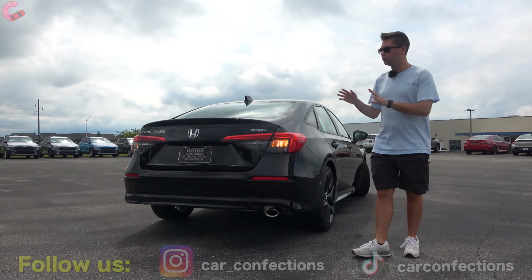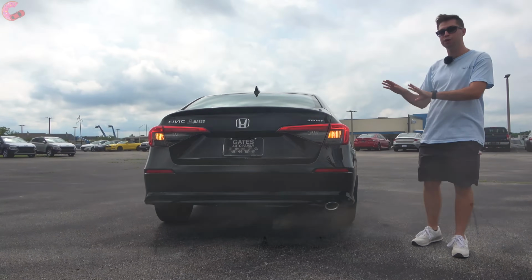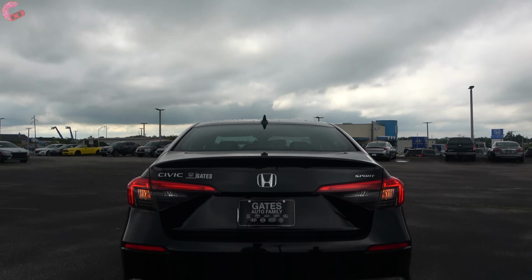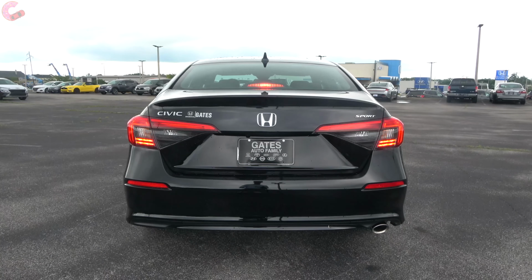With this all new model, it does look more mature, has a more classy and elegant look, but the Sport does throw in some really nice touches that make it look a little bit more sporty. For one, we have Sport branding right here. We're also going to have these same LED taillights. They're LED accented and the brake light portion is LED. However, the other two components are incandescent.